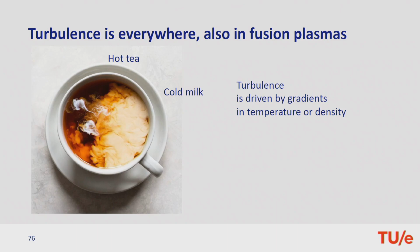It's everywhere. We have it in the Earth's atmosphere. You've all witnessed it when being on a plane. So it's really nothing that can be avoided. As soon as there's differences in temperature or differences in density, there is free energy associated with these gradients. So the turbulence taps into that and turns it basically into kinetic energy.